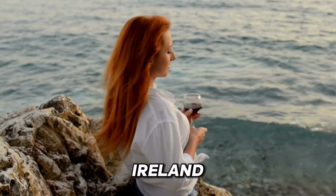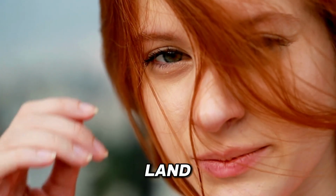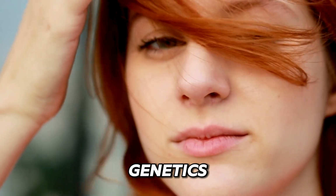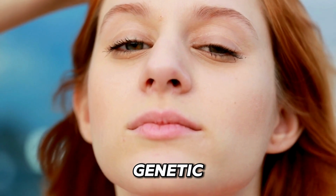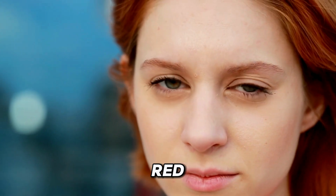The secret of Irish red. When you think of Ireland, don't just picture lush green hills and lucky clovers. This land is home to the world's highest population of redheads. But why? The answer lies in genetics. The MC1R gene mutation is the source of this fiery hue. But don't worry, even if you weren't lucky in the genetic lottery, you can still achieve this enchanting shade with hair dyes.